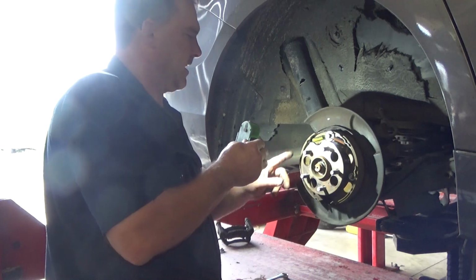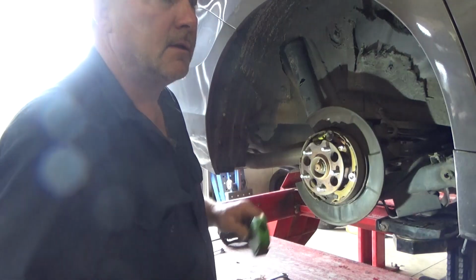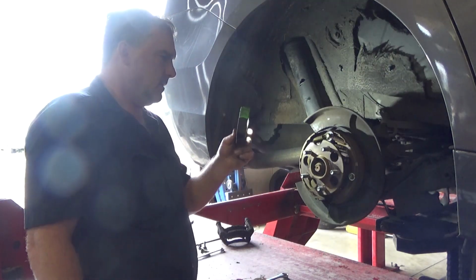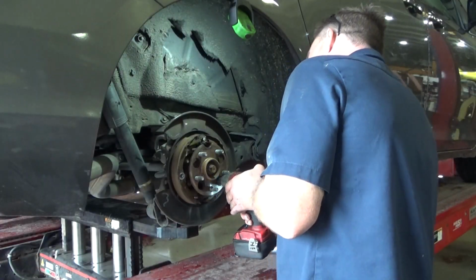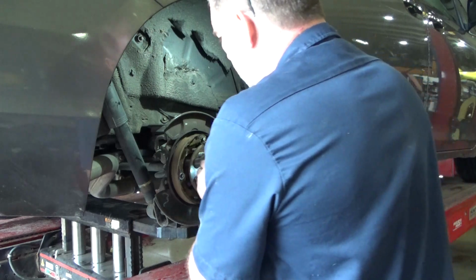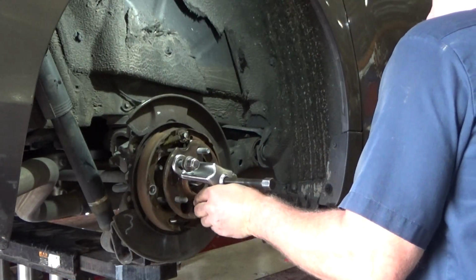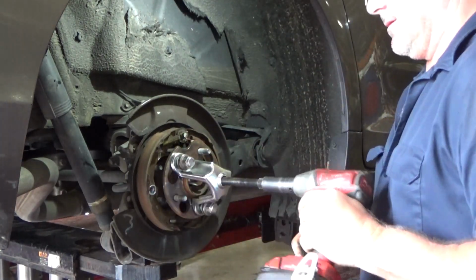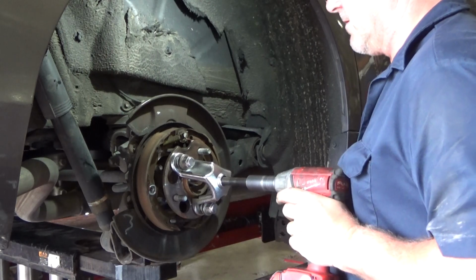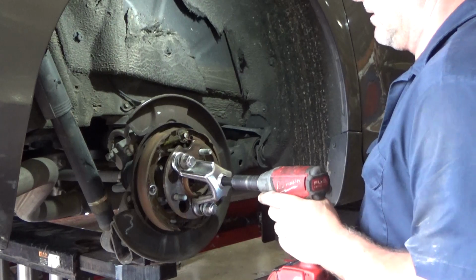So I need to remove my axle nut and my 4 hub bolts. And then we'll have access to do our shim. This will probably just push the axle shaft out. Which is fine.